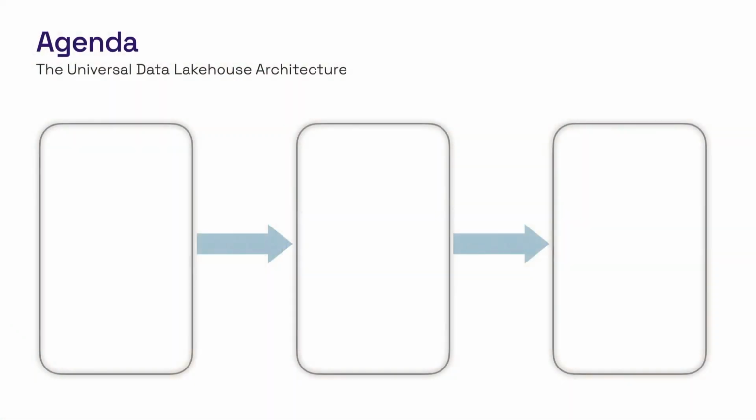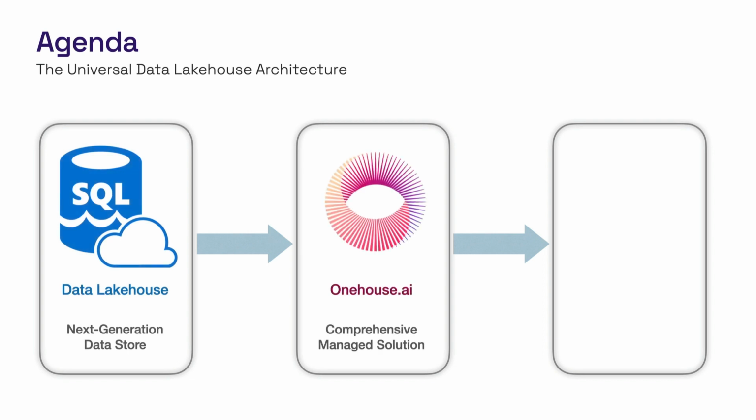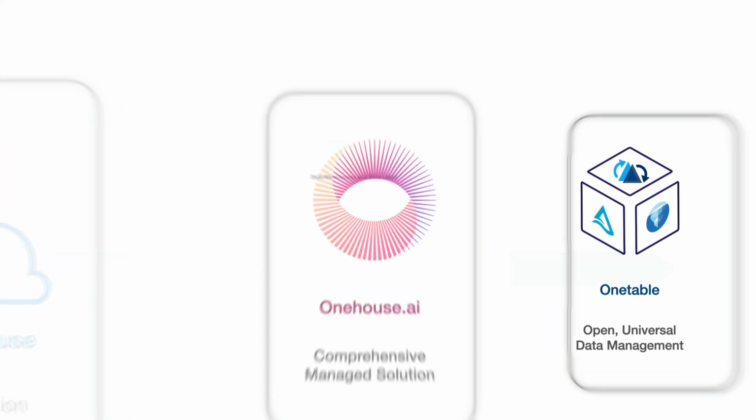Greetings! In this video, we'll introduce the Data Lakehouse, a rising and versatile data architecture. We'll explore Onehouse, the fastest path to a complete data lakehouse solution. And we'll reveal the universal architecture with Delta Lake, Iceberg, and Hudi interoperability through Onetable, providing access from Snowflake, Databricks, Redshift, and many other tools and performance accelerators.